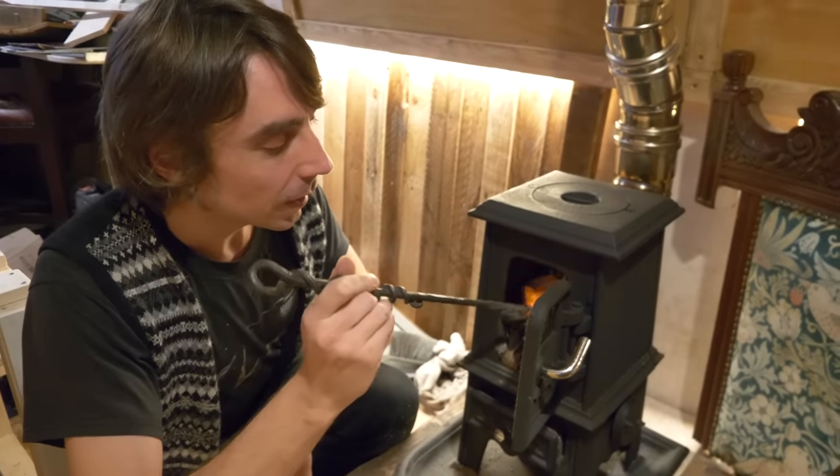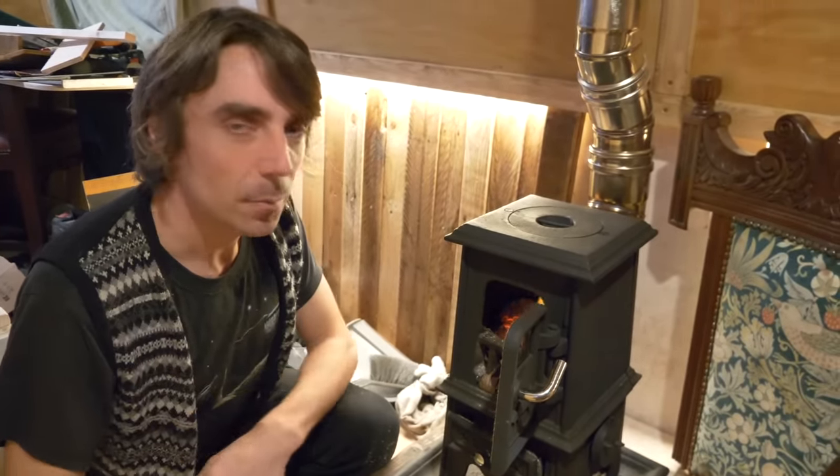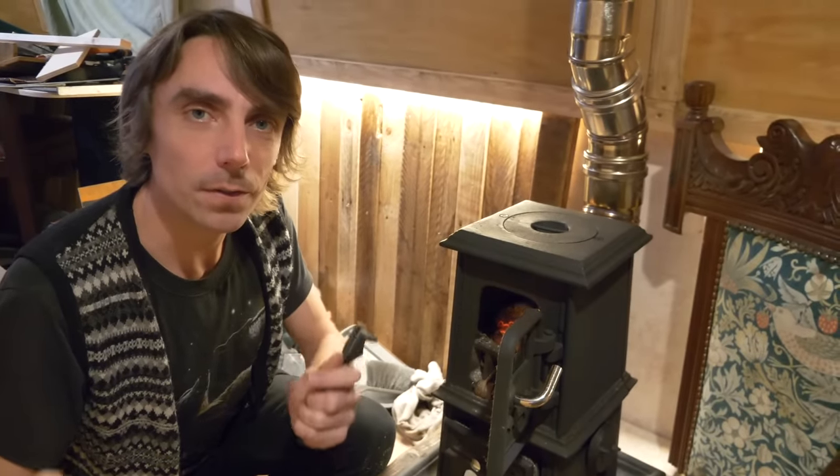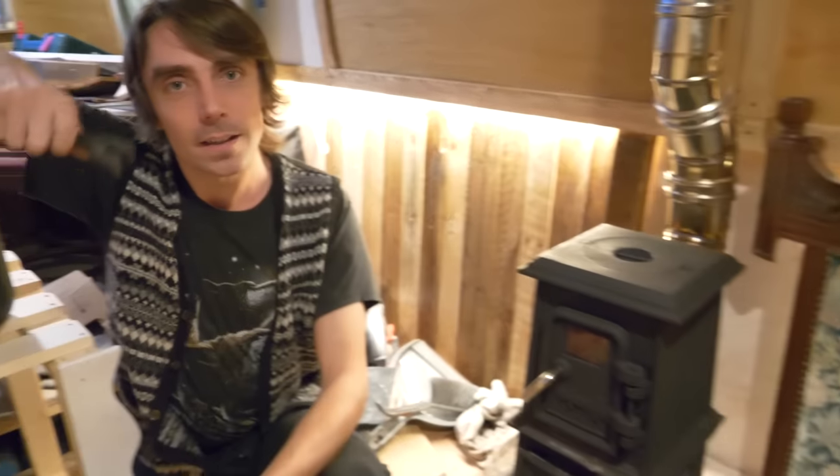As you can see, I finally got the stove installed, but we'll show you more about that in a minute, because I am, of course, coming at you from the future right now. I need to show you something exciting, which is this.